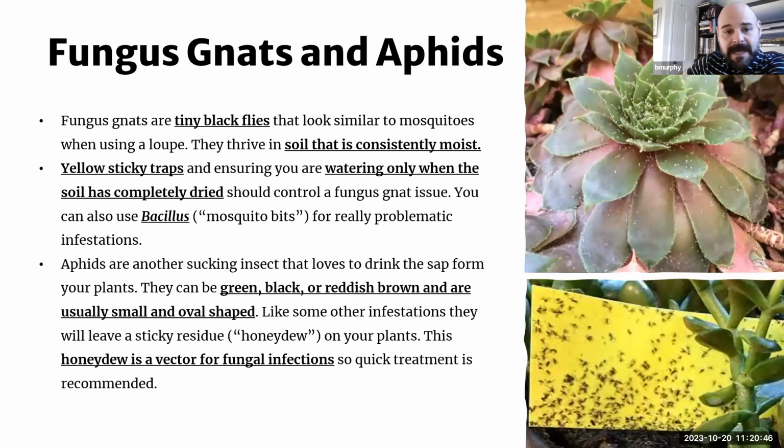Fungus gnats or aphids are yet more bugs that can impact your plants. Fungus gnats are those gross black flies that you see on the yellow sticky trap card on the bottom right. They will come into play when your soil is consistently moist. So if you have a moisture or humidity issue, you may see a lot of fungus gnats. Luckily, they're not usually a fatal challenge for the plants, but they are just kind of gross and unsanitary.